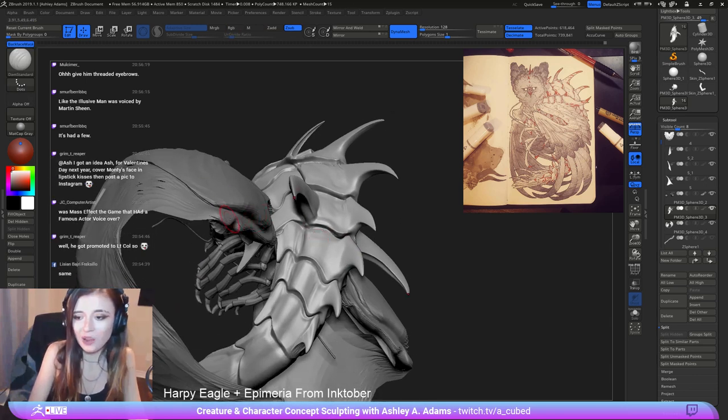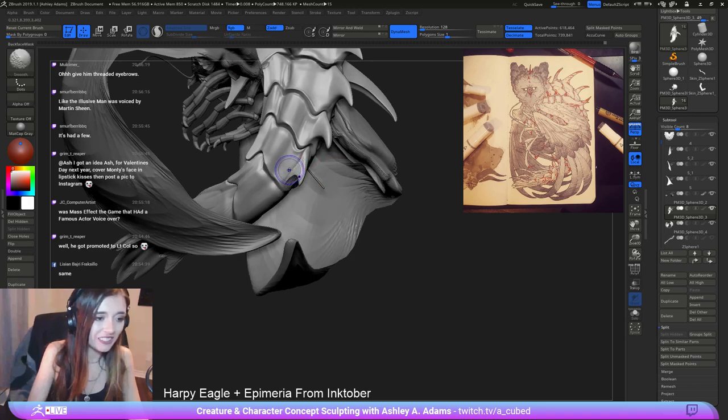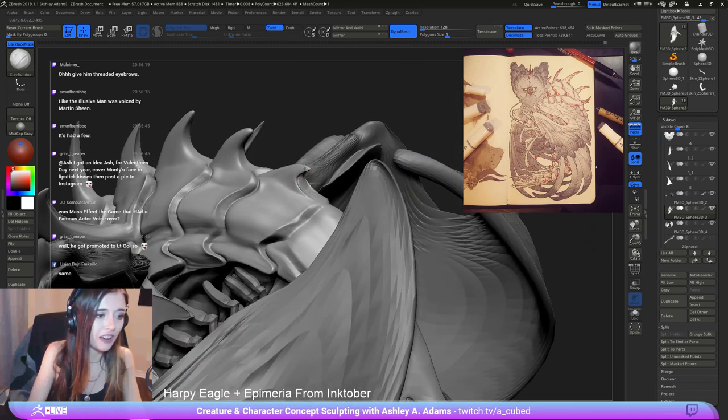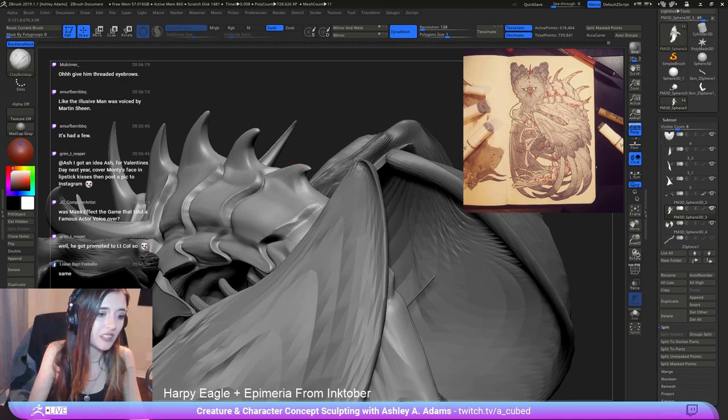Give him threaded eyebrows. Give him nicer brows than I've ever seen in my life. Oh yeah. I can only give him eyebrows good enough that I can actually draw myself. So he can only ever have eyebrows as good as the eyebrows that I give myself. So there's a limit to how amazing his eyebrows will look when I give him.